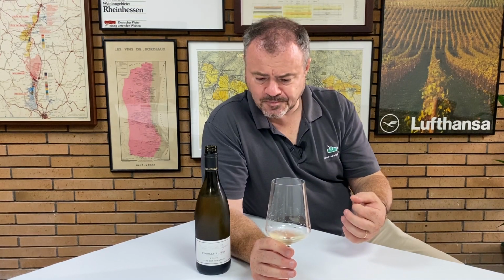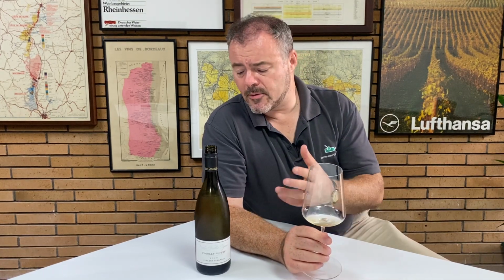And I suppose the finish, there's lemoniness, there's a tiny hint of blossom there. The wine's got a nice focus. The acidity is sufficient to cut through sauces really nicely. Yeah, an excellent, lively, vivacious example of Chardonnay in a very typically Burgundian style from the Maconnais.